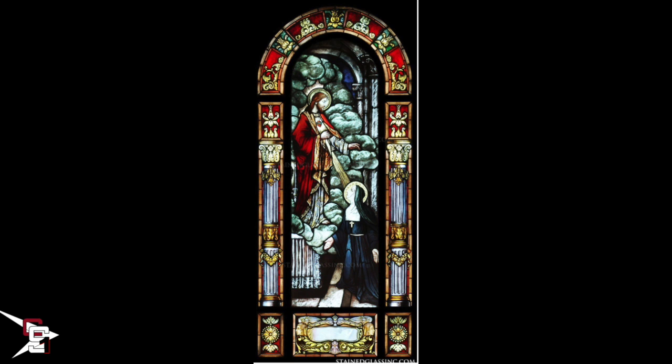The next one is actually a very interesting stained glass window. It's of St. Margaret Mary, who had an apparition of Jesus coming to her and telling her to pray for the world because his heart was aching from his Sacred Heart. And again, we see Jesus clothed in this special red robe that he has on.